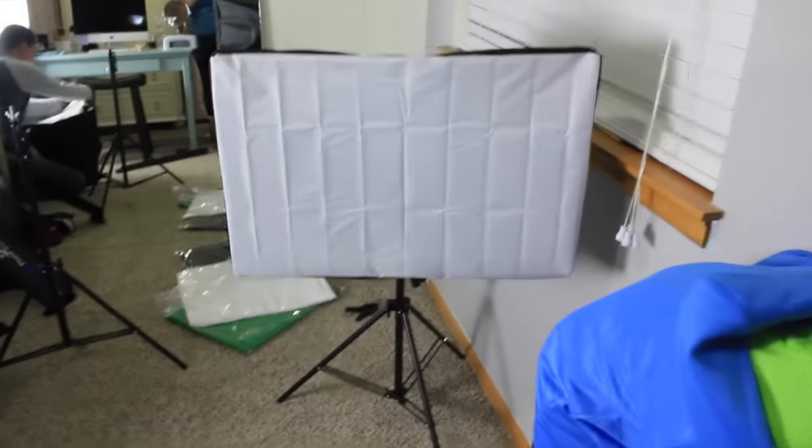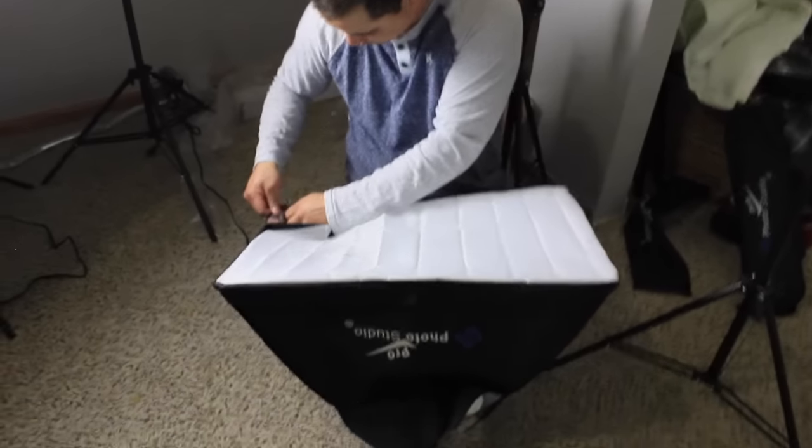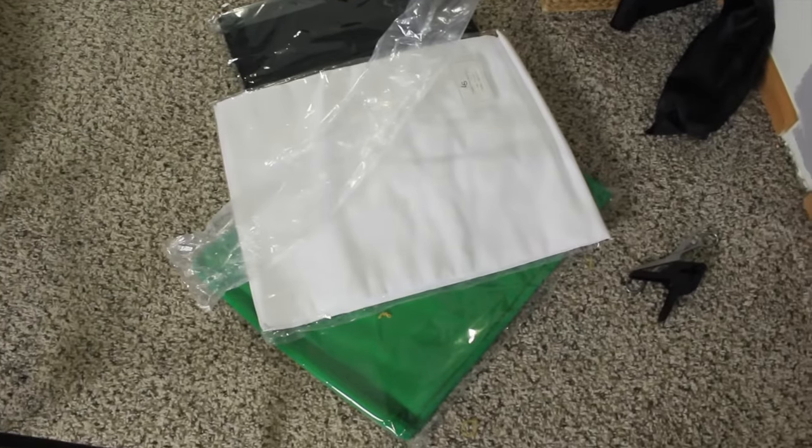So this is what we got so far, the soft boxes. There's three of them. That one's on. Hubby's assembling the last one. And this one is already assembled, and it comes with a tripod. And these are the backdrops. There's a white one, a black one, and a green screen.